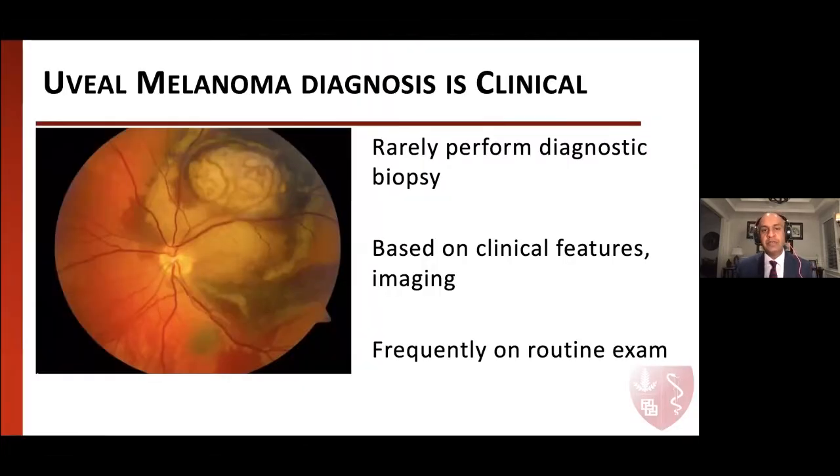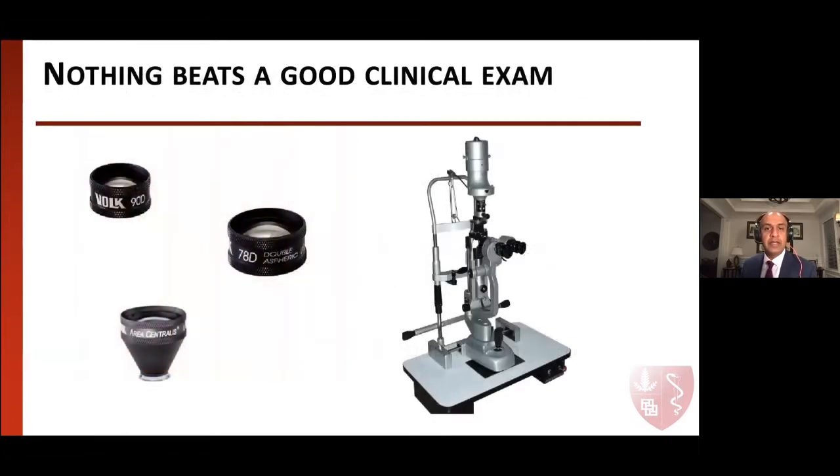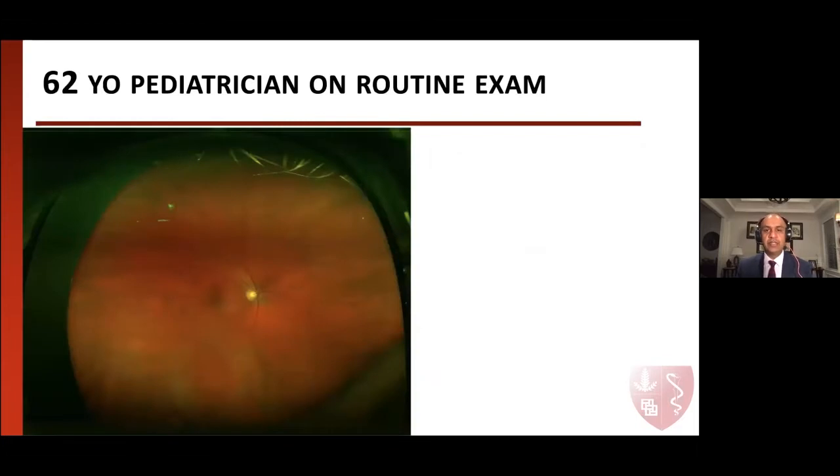And the diagnosis of uveal melanoma is clinical. Rarely do we perform diagnostic biopsies to make the diagnosis. Often it's based on clinical features and imaging, and often it's frequently found on a routine eye exam. And nothing beats a good clinical exam. So any kind of imaging modality that we talk about, still the clinician is the one that's going to make that diagnosis.